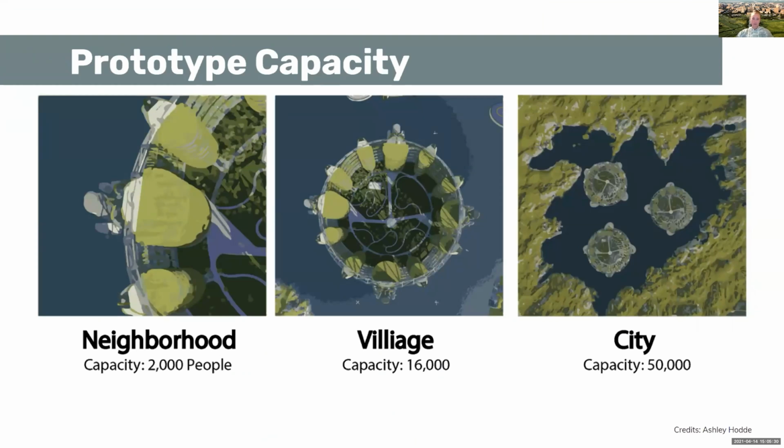So this diagram here is to show the capacity of our prototype, and it breaks it down to the different parts of the city, from neighborhood, which would hold about 2,000 people, to the village, which can hold 16,000, all the way to the city, which is the whole lake, holding up to 50,000 people.